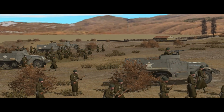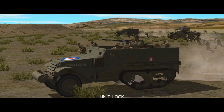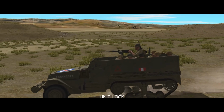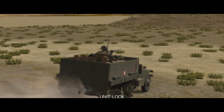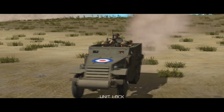Tactically speaking, I think the best way to conceptualize any of these half-tracks is as trucks. They are not really frontline vehicles, at least not in the sense of having the ability to hang around getting shot at. For the infantry carriers, they are not infantry fighting vehicles, they are battle taxis. They are much better suited to bringing the infantry to where they need to be than they are at actually fighting once they get there.